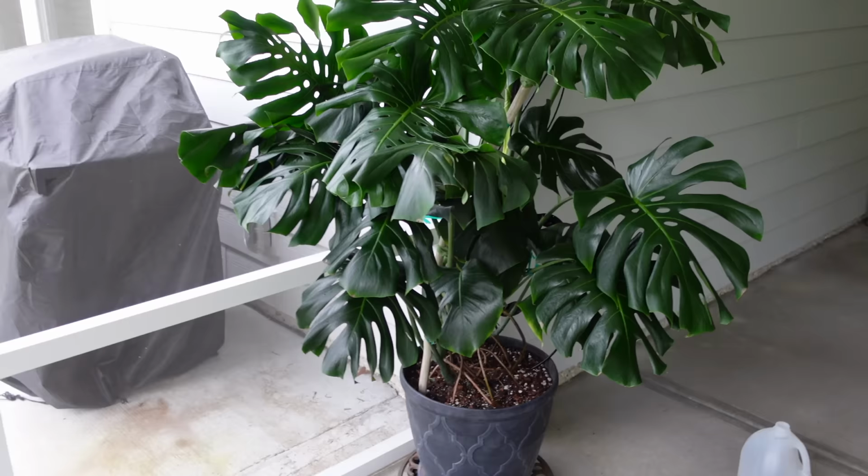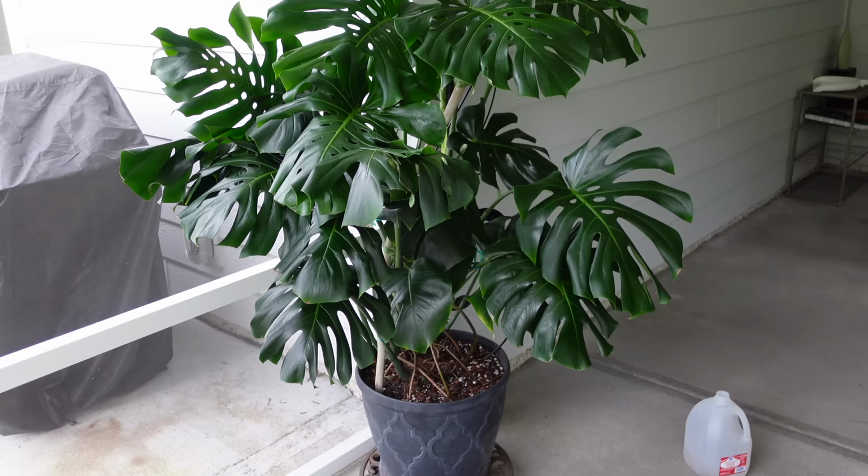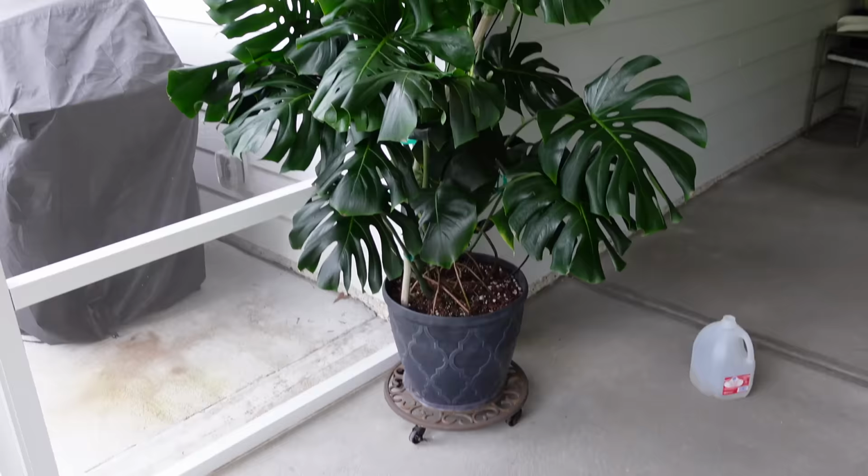But it's gonna grow a ton of huge leaves out here. I'll eventually have to get like a taller stake, but I think for now it'll be good. And I'm happy that it's just one plant now. But yeah, it takes up a lot of space.